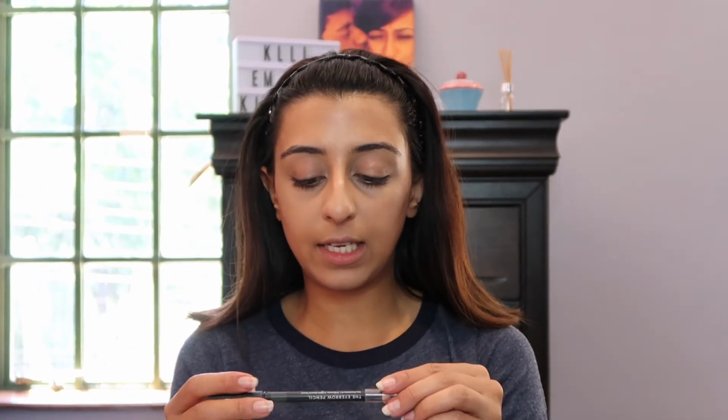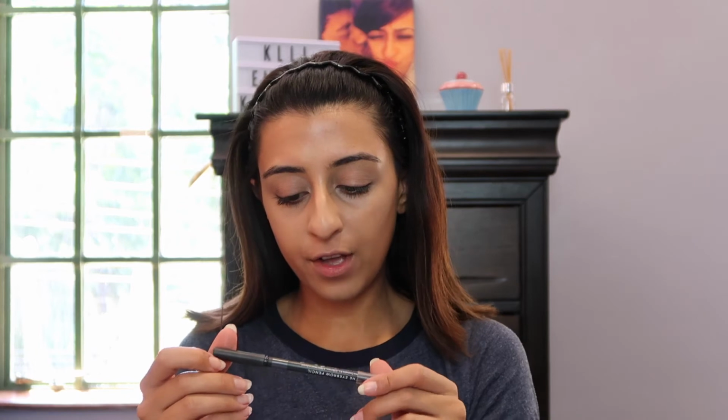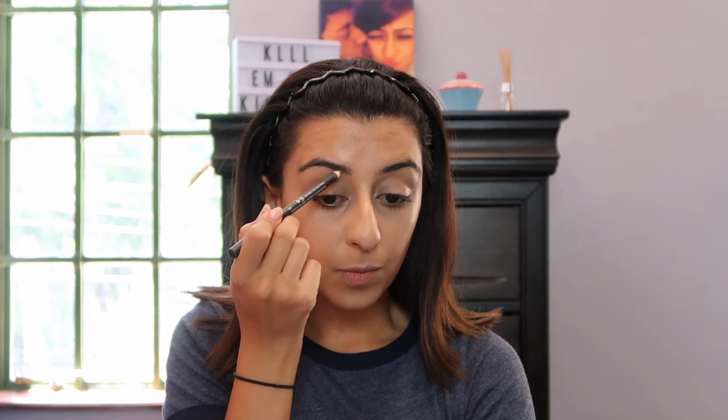I am gonna use the Mina eyebrow pencil. It's the darkest shade that they have, so I just sort of frame my brows first. I don't do much to my brows for my everyday looks. I just like to frame the front so that it has this square, and I just bring it in and concentrate on the arch mainly, and everything else I just leave. And that is my brows done.